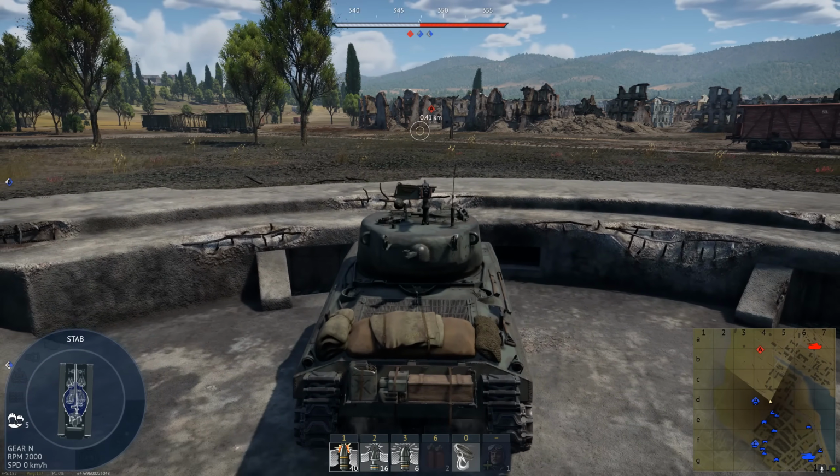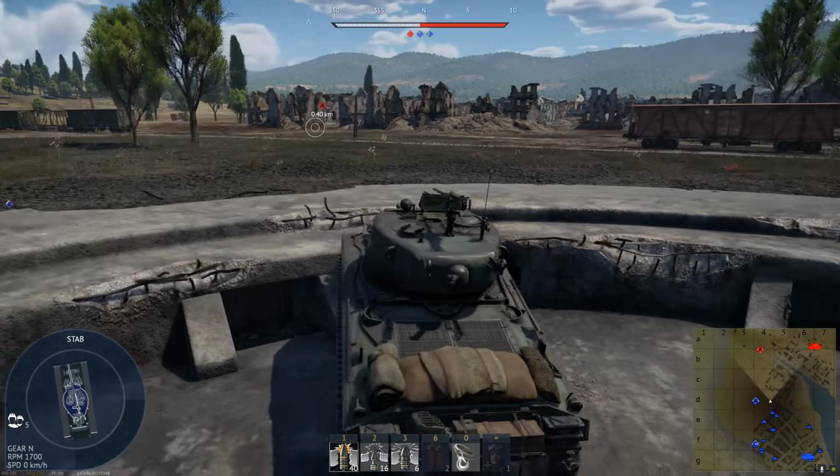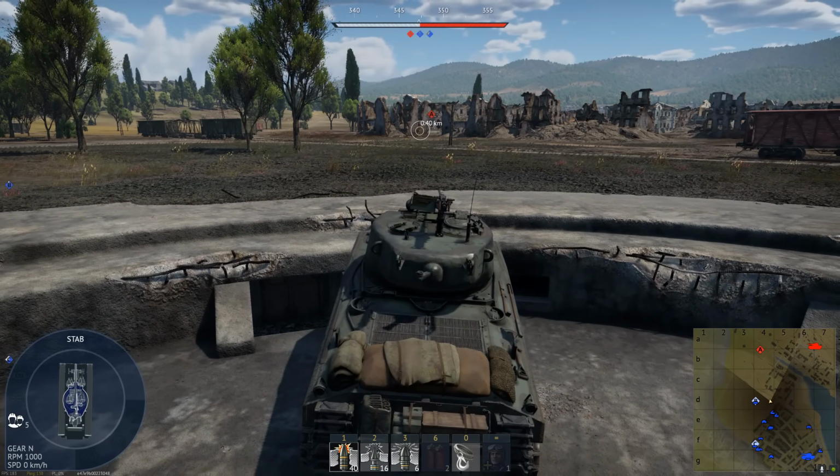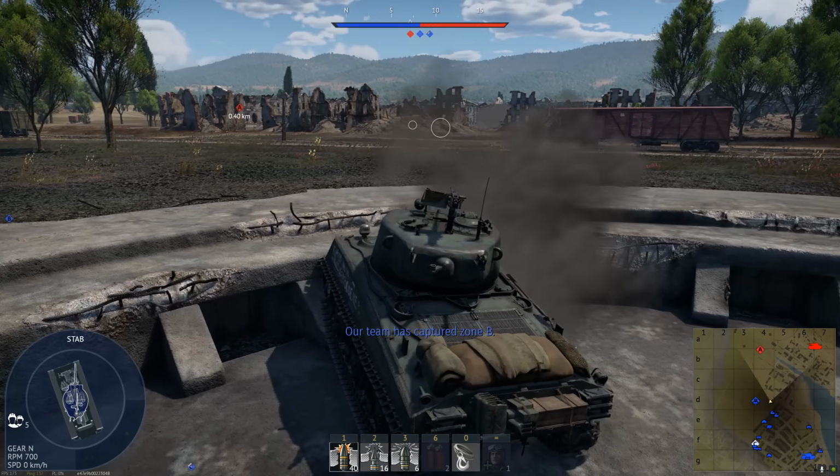You know what? I'm gonna give a little angle up on my turret as well. That makes no real sense because I'm looking at him anyways. Oh ho ho!